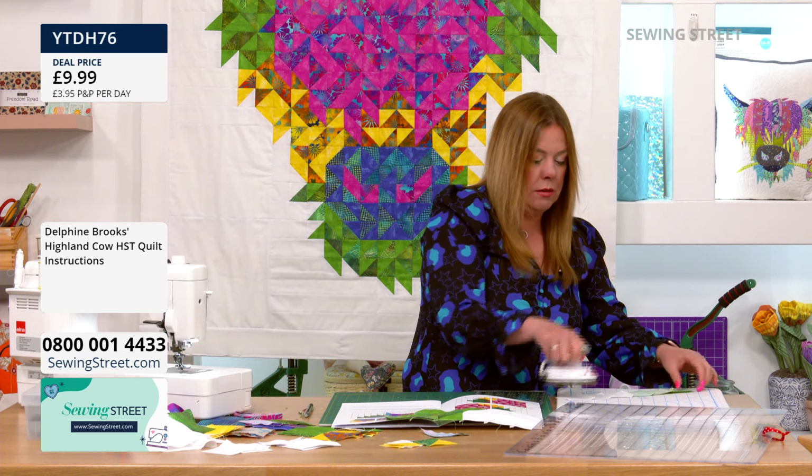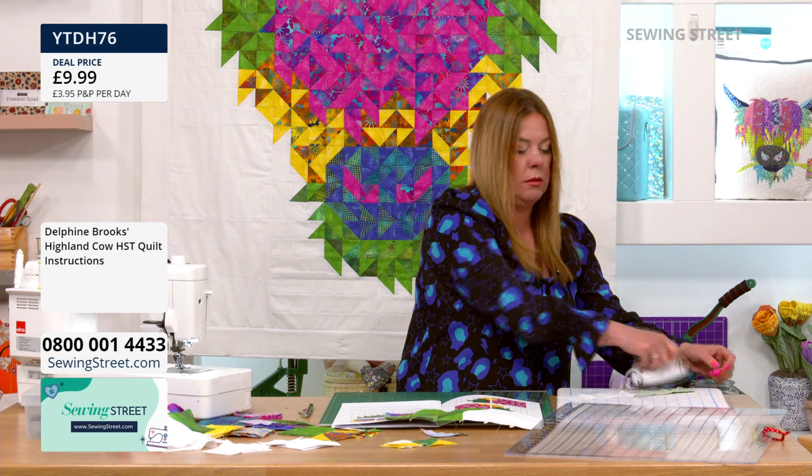So what you make sure you do, like I said, is double check which way each row is sewn together.